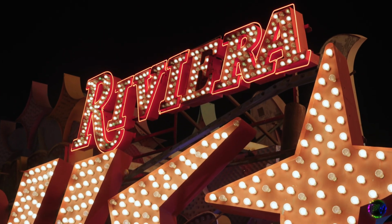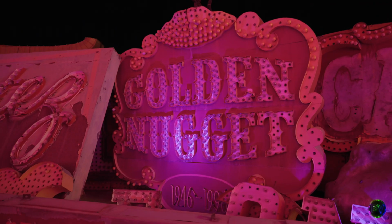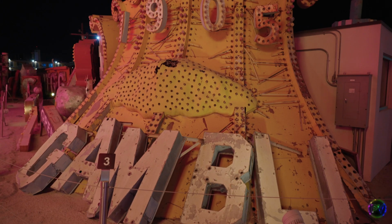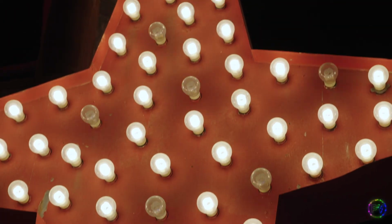I mean, generations have lived and died through the lives of these signs. These signs have seen all kinds of things going on. The Rat Pack, the mob days of Vegas. These signs here lived through all of it, and some of them are in pretty good shape. Some of them are really rusty and beaten up and broken down and they don't work anymore, but it's amazing that they're all here. I honestly am kind of in awe. I can't recommend this place enough. This is a pretty amazing spot.